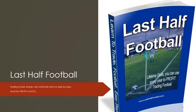Welcome to this very brief overview on Last Half Football. Trading made simple. We show you two methods that run side by side, usually in the same match, and the profit for this is huge.